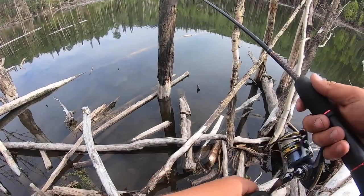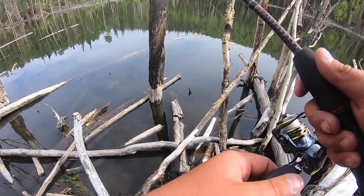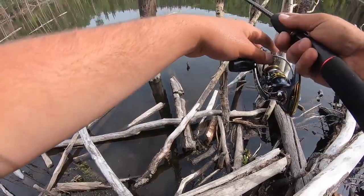Oh, there's a fish. There's a fish swiping at my worm. Come and get it, buddy. He swiped at it a few times. I can't believe he didn't eat it. It's a real worm, dude.